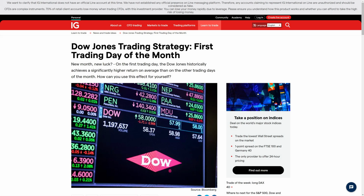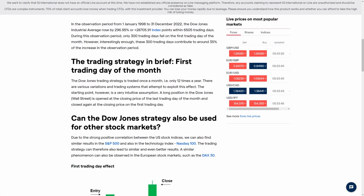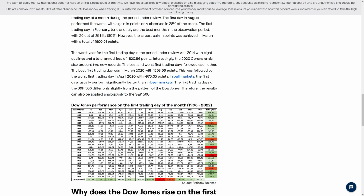IG has studied this phenomenon, whereby they tested a simple long-only strategy on the Dow Jones. This strategy opens a long position at the closing price of the last trading day of the month and closes it at the closing price at the end of the first trading day of the following month. Between 1998 and 2022, 20 of the 25 years turned a profit, with a net gain of over 10,000 points.